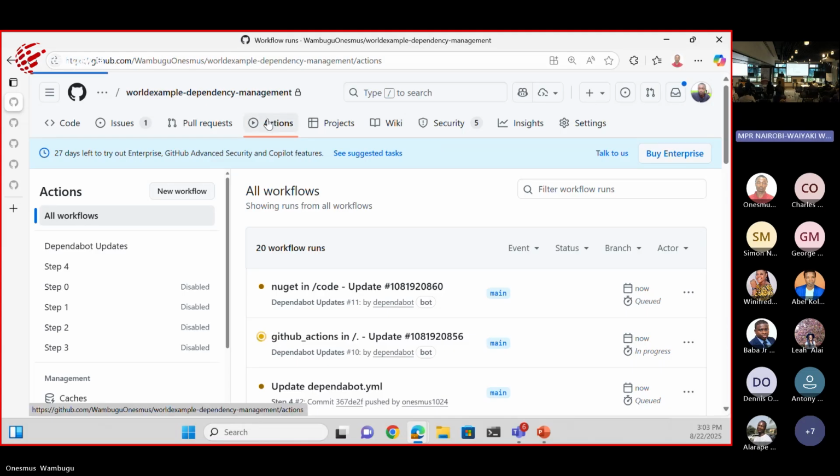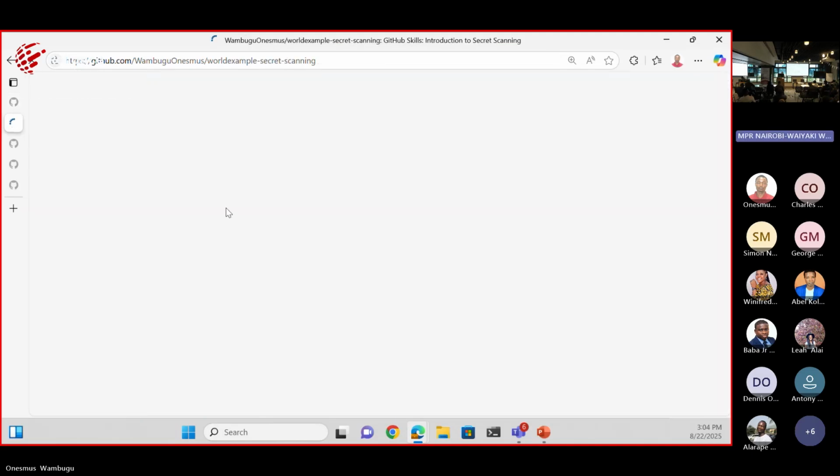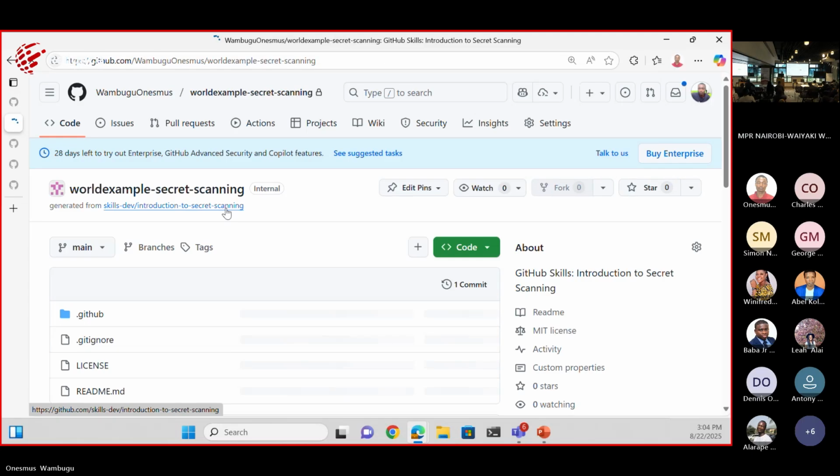Any question as we finalize on Dependabot? Any question? Okay. So that's all about Dependabot. So we are going next to talk about code scanning, secret scanning, sorry.